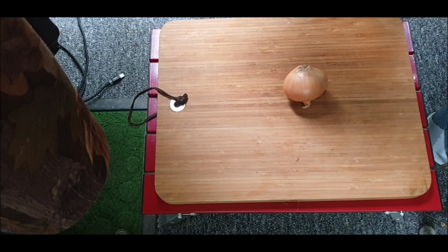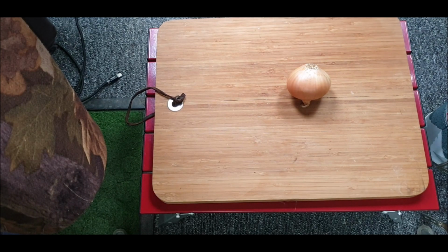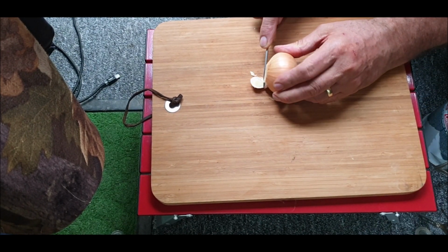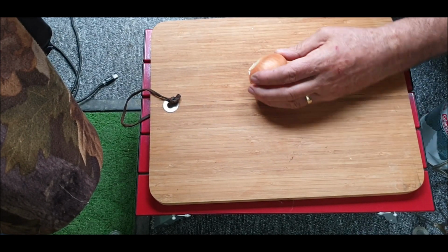Onion, and by God, these make you cry, so I'm glad I'm outside. Because these little buggers are organic.